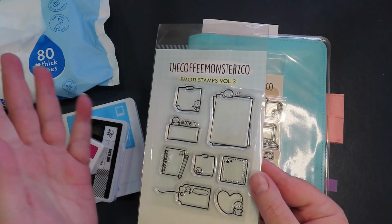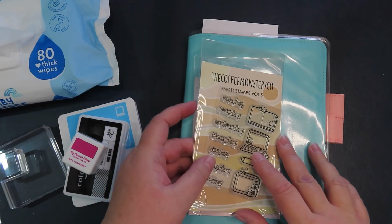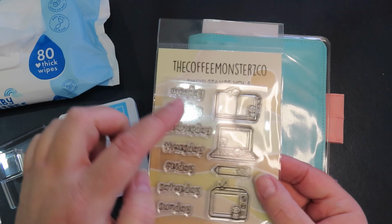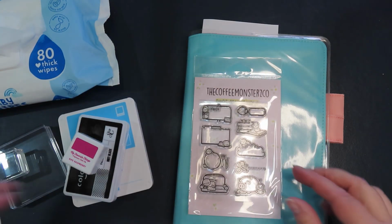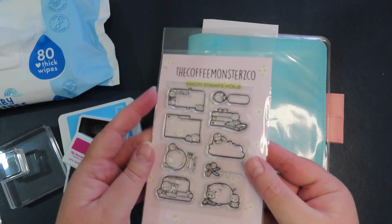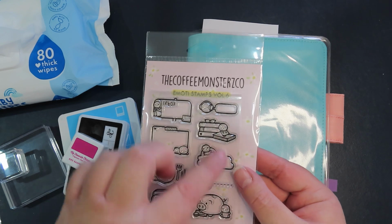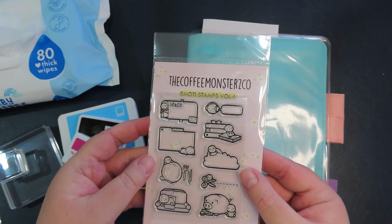I thought boxes would be the most useful. I ordered volume 5, again sort of boxes, plus we've got the days of the week. And I ordered volume 6, which is the new set for this year. Again, sort of more boxy orientated, plus books, which is always a good thing for me.